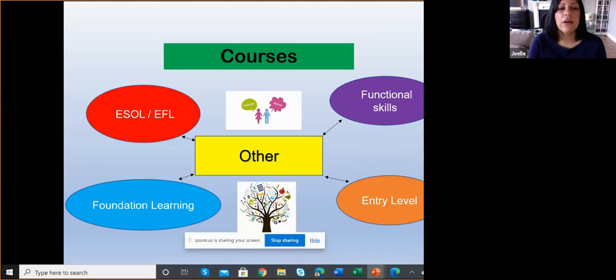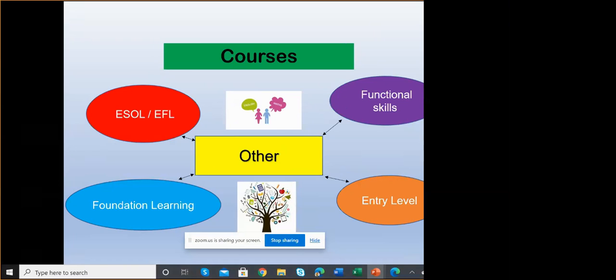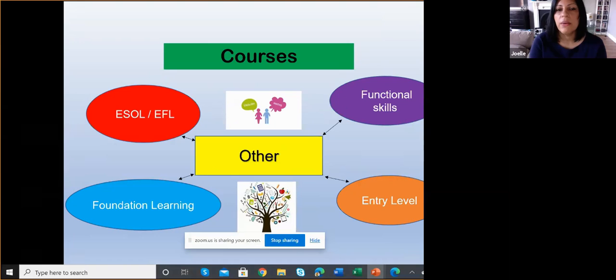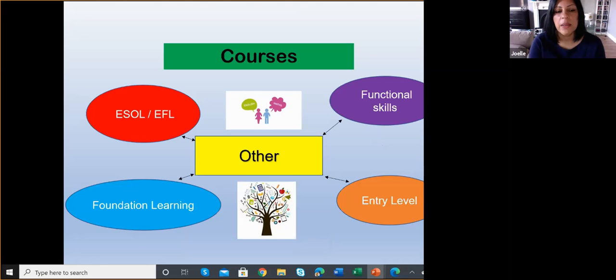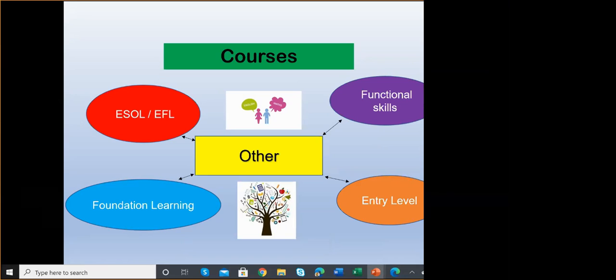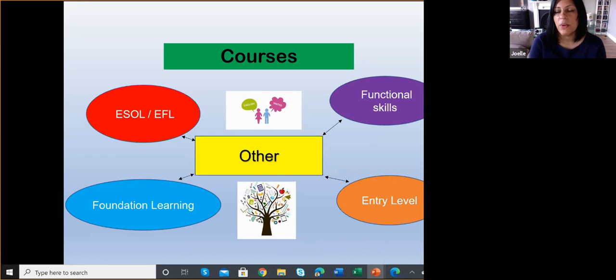The other courses that we offer are English and maths courses, things like ESOL, which is English for speakers of other languages. We offer ESOL courses, functional skills, and GCSE English and maths, as well as functional skills English and maths for adults and young people. Most 16 to 18-year-olds, if they do not have GCSE English and maths, will have to also do an English and maths course. We also offer these qualifications, which are mainly free to adults over 19. Next slide, please.